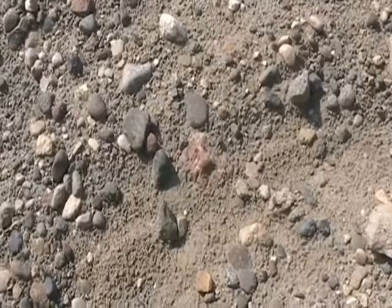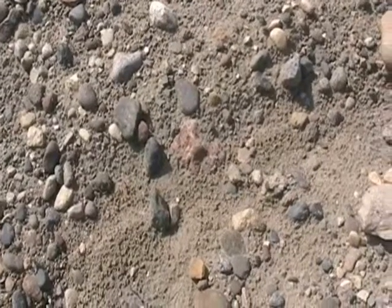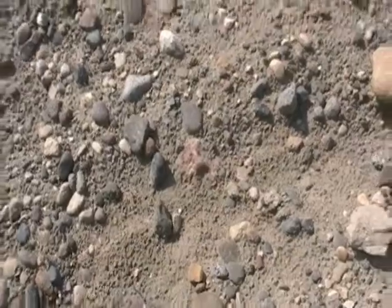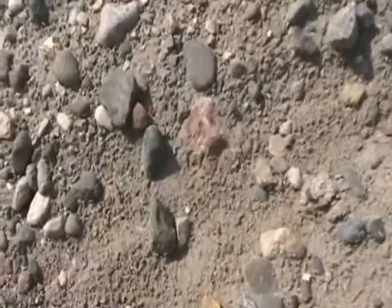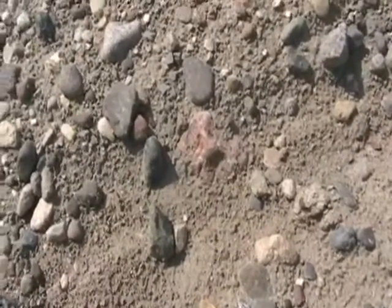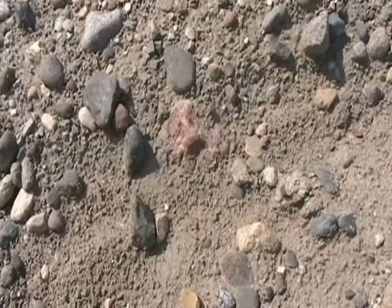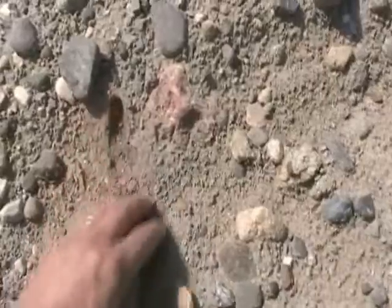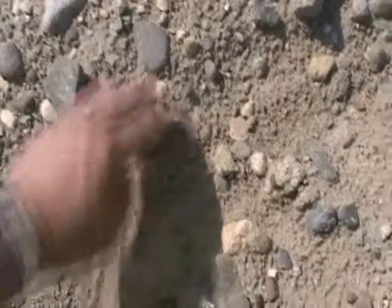Now I gotta excavate it. I'll just excavate that sucker right out of there. Look at that. Oh my goodness. That's a big agate. Oh, it's huge. Look at that.